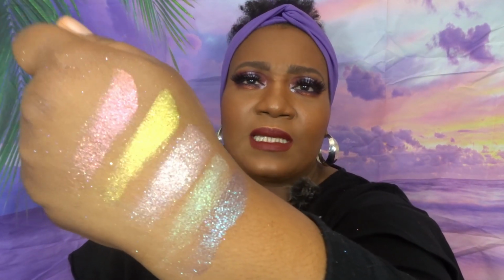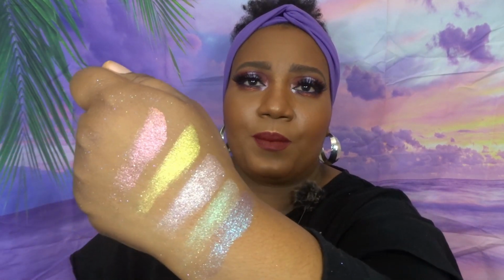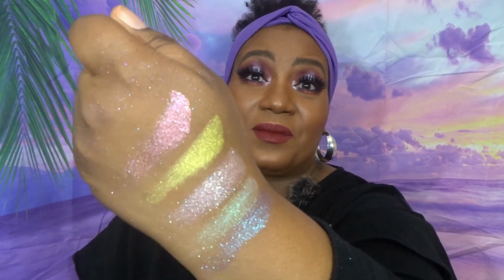So my hand is slightly damp. So this is actually slightly better than the pink one, but they are all still light shimmers. Can't even begin to imagine paying full price for the palette. That's not gonna happen. But yeah, I got them at a bargain, so I'm gonna try them out because I love neon shades.